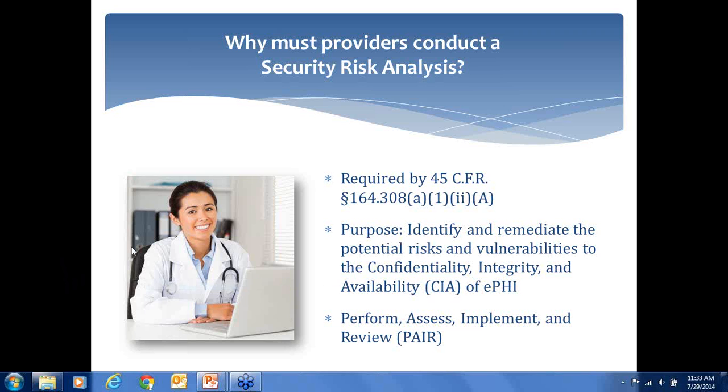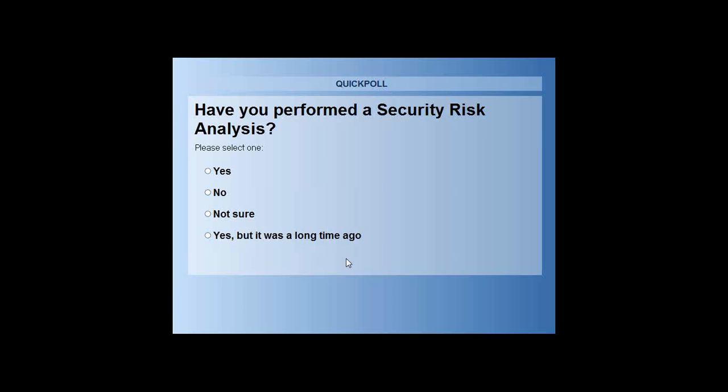All right, if you could take just a moment to answer this question. And I love the last option there: Yes, but it was a long time ago. That's great because HIPAA doesn't say when you have to. It does say you have to do it, but once you do it, it doesn't tell you how often you have to do it. It's kind of an ongoing thing that you need to keep your eye on. That's why there's a security compliance officer, and that's part of what they do. But it's probably safe to say that if you haven't done one since 2005, you really need to take another look at that. Absolutely. All right, I'll give you just another few seconds.